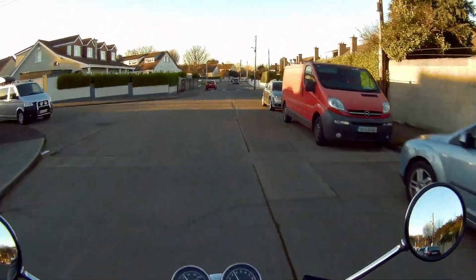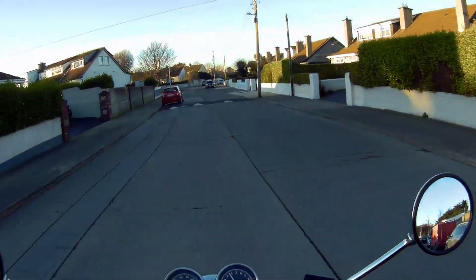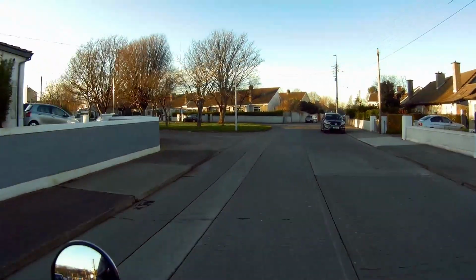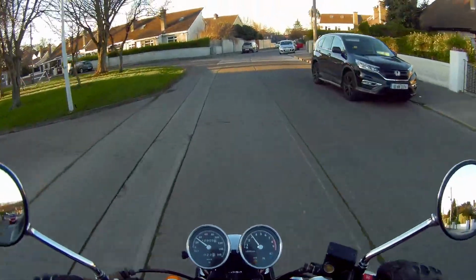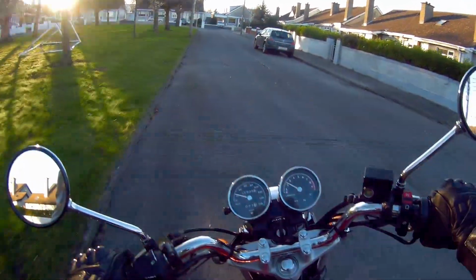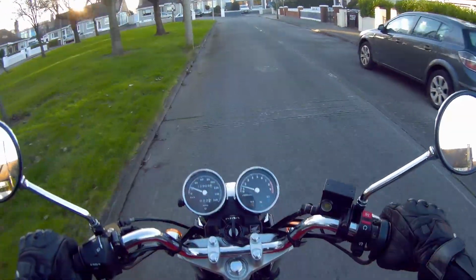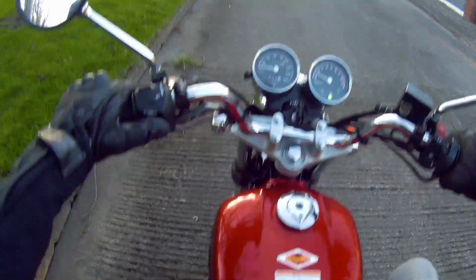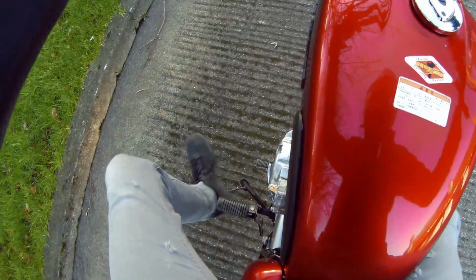Insurance wise, you're going to be fairly cheap on insurance. They're very well and very easily insured. Just ring in and say it's a CB400. Now just going to stop here on this left hand side. I'm going to show you what it looks like. I'm going to get a thumbnail as well for the video. Then we get into neutral. Here we are, and I'll show you all the lights working and so on.